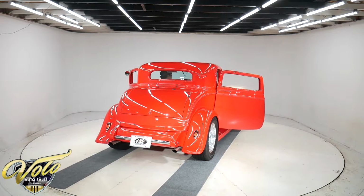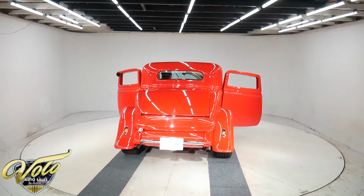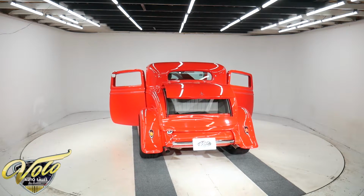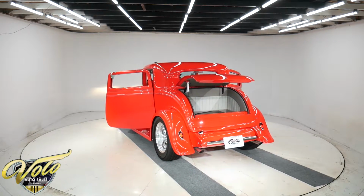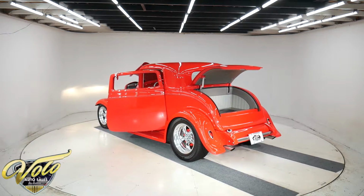It has a Mercedes style carpet. There's that power lift trunk. It's got a third brake light. Very comfortable seat that flips forward. It's got a little storage behind the seat. It's got a fold down armrest.